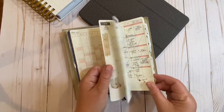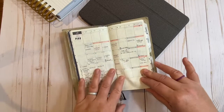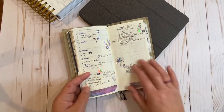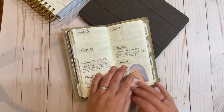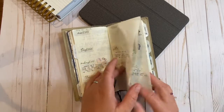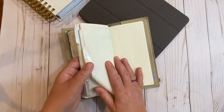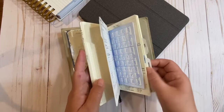And so there's pages in here that are not even full. There's my monthly calendars that are my main planning. And then I have all of my weekly pages with all of my notes and my events and activities. I've got a section in here for memory keeping as well. And then I've got a section in here for finances. My miscellaneous apparently doesn't have anything in it. And then I've got food inventory.